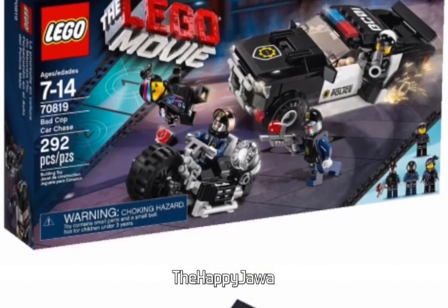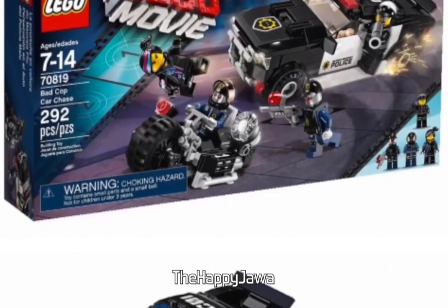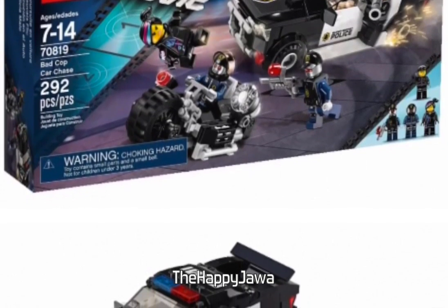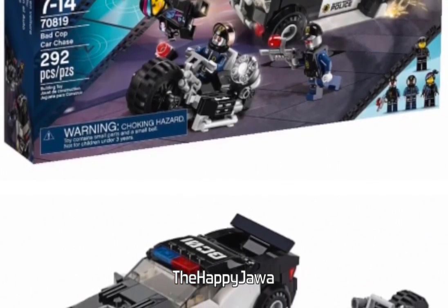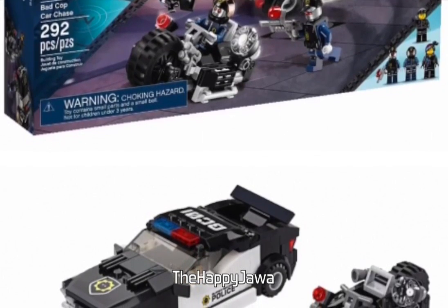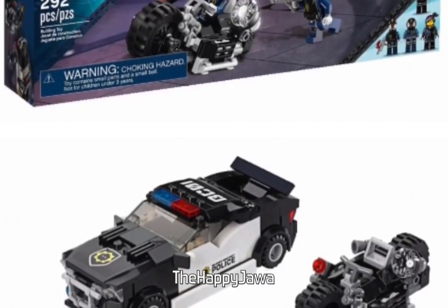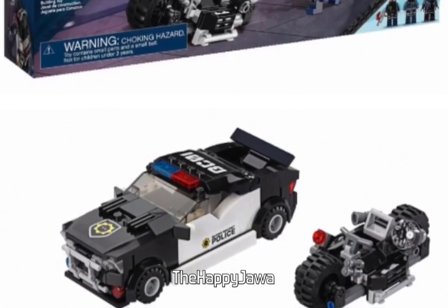Super Cycle Chase was a very good set. I really want to get around to buying it at some point. And then I'll also get this to go with it, because I really like Bad Cop's car design. It's like big and chunky. I think it looks quite cool. We get new Bad Cop and Wild Style prints, of course. And we get more of the cop bots, which are far more interesting than the Skeletrons are. I'm not even sure if they're called Skeletrons, but they should be.